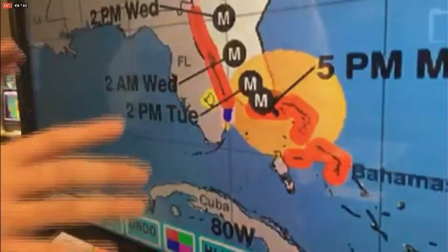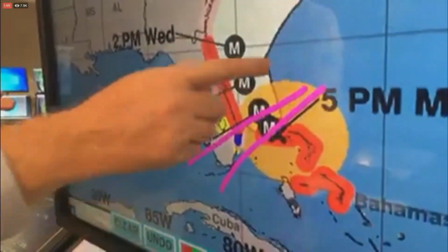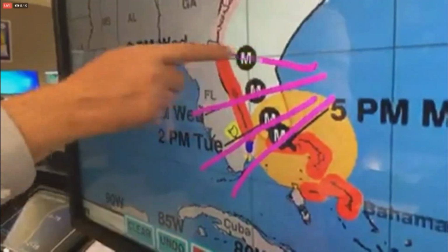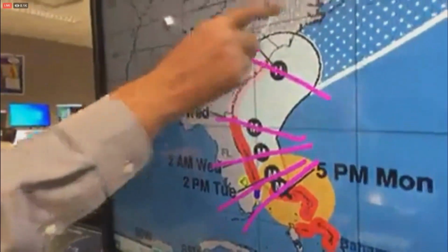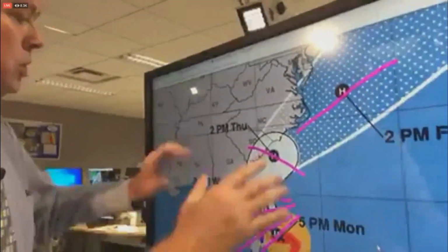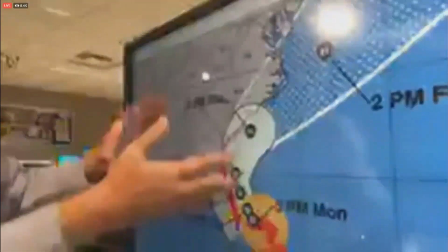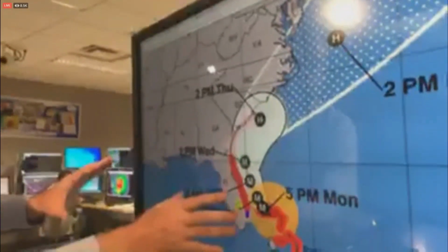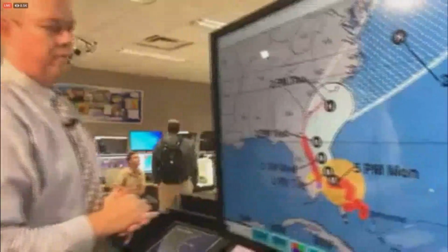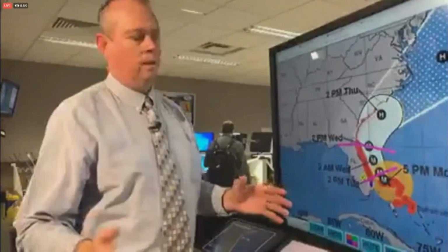So as we move in the forecast, let's look. This is now 2 p.m. on Tuesday, 2 a.m. Wednesday, 2 p.m. Wednesday, 2 p.m. Thursday, and Friday. So we're going to be dealing with this hurricane for most of the week. The closer those lines are together, we start seeing some slow movement. So slowly pushing northward, and right now our forecast is off the Florida coast. That's 2 p.m. Tuesday, 2 p.m. Wednesday, to give you an idea of the movement.